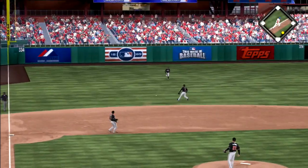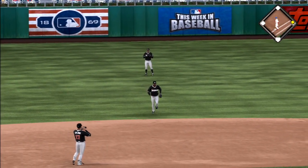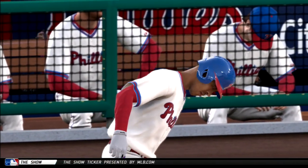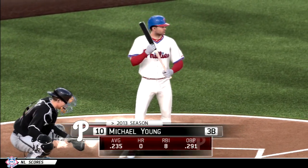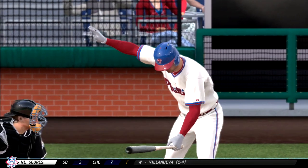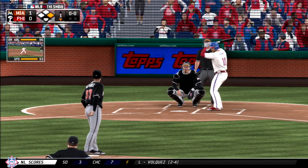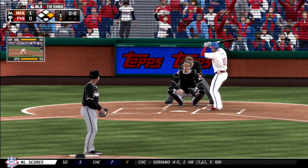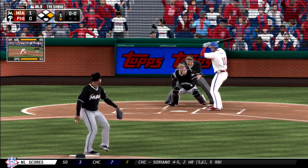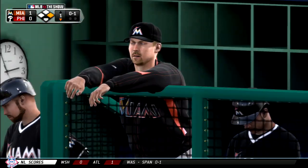And this is hit well towards the hole. And that's a base hit, so the leadoff man's aboard to start off the home half of the first. Michael Young will dig in, and this season certainly hasn't been all that kind to him as he enters play with the average down in the .230s. And here's a called strike to the 36-year-old veteran. It's nothing and one.